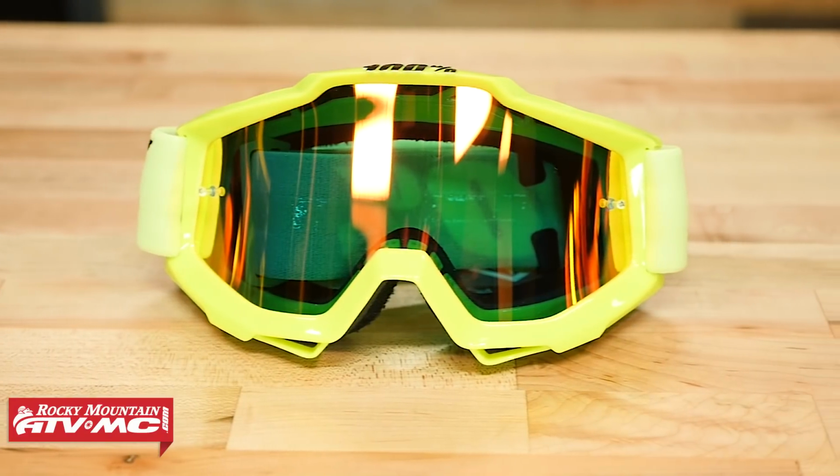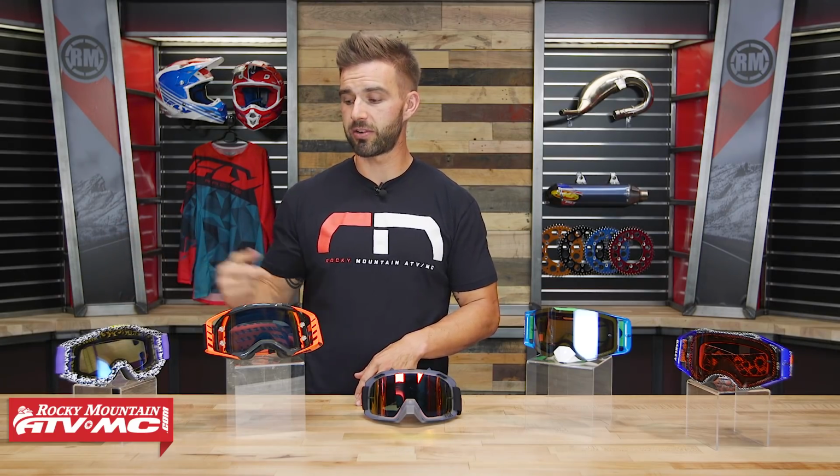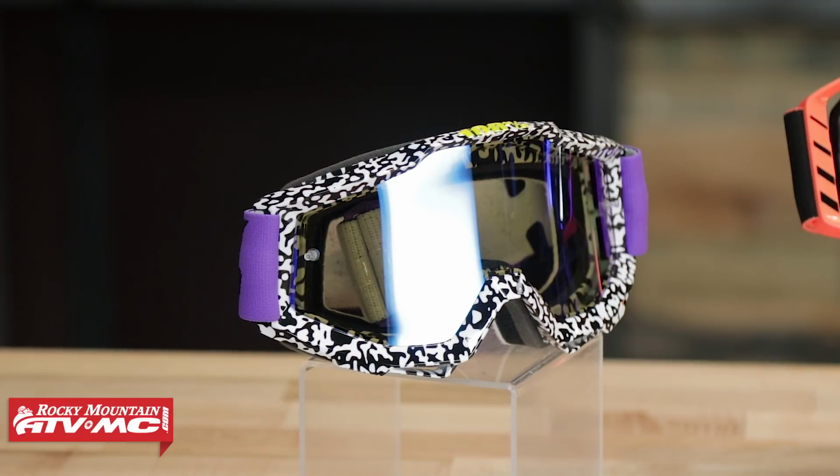Another cool feature that 100% does that nobody else is doing is that you have the ACCURI, which is their mid-level goggle. Then you're going to have the Strata, which is their entry-level, and the Racecraft, their flagship. They all use the same lens. So no matter what goggle frame you have, the lenses are interchangeable. So that's a really cool fact that I like about 100%. But if you're looking for a budget-friendly goggle that I'm a big fan of, it's going to be the ACCURI from 100%.